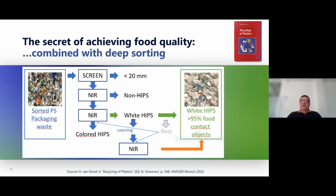That's, of course, a great achievement, but this smart detection, and that leads me to the next slide, needs to be combined with deep sorting. What does that mean? The sorted PS packaging waste is subjected to a screen to filter out the large part, then to another near-infrared detection, and as a result, white high-impact polystyrene, respectively high-impact polystyrene mixtures, are achieved. This is a self-learning system, continuously optimizing itself. Conservatively said, we will achieve white HIPS with larger than 95% food contact objects. Conservatively means, as I mentioned before, that in practice we have shown that we can get much higher.